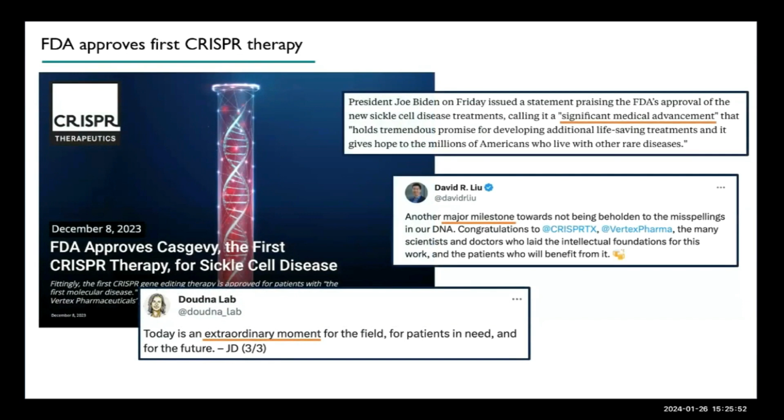So that was the clinical trial, and now it just got approved in December of last year, and it was truly a landmark for the field. It does show that the FDA is receptive to CRISPR-based therapies, even though we don't have necessarily perfect information about off-target profiles, but in the context of severe disease, the risk profile was worth it.